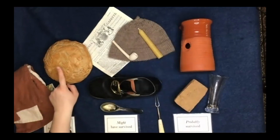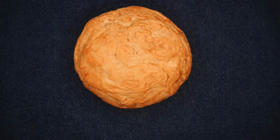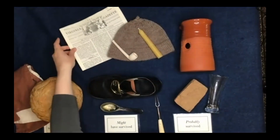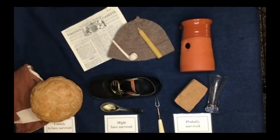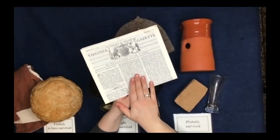How about my loaf of bread? Is that one likely to survive? No, it would grow moldy, and this one would probably be the first thing to go away. Absolutely. Anybody have any thoughts on our newspaper, our pipe, our candle, and our Monmouth cap? The newspaper is not going to survive, like the book. Absolutely. Yep. So where might we find this instead? We're not going to find this in an archaeology dig, but where else might we find this?